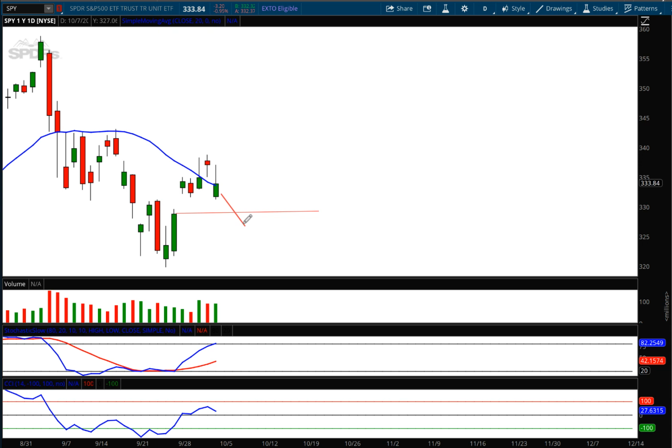So again, for the short-term option traders, this is not only giving you some direction, but it's giving you a date. So, as an option trader myself, I normally don't like to buy the near-term options because we suffer so much time erosion.